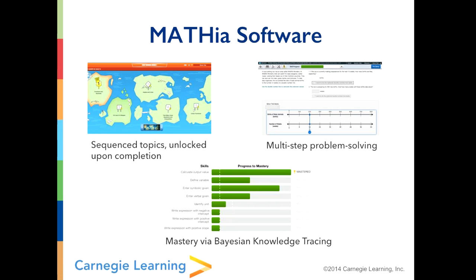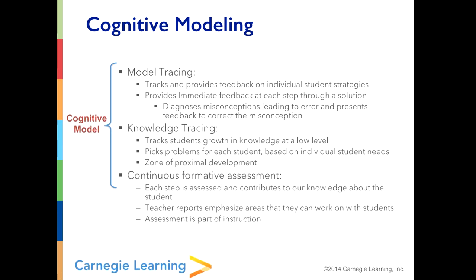So the progression through the software is mastery-based, and we use a technique called Bayesian knowledge tracing to estimate the student's level of knowledge on each of these skills, and that's what these bars represent. So what that does is come together in what we call a system of cognitive modeling. The cognitive modeling system is very much like an expert system, and it has two goals. One is model tracing in these kind of complex multi-step problems.